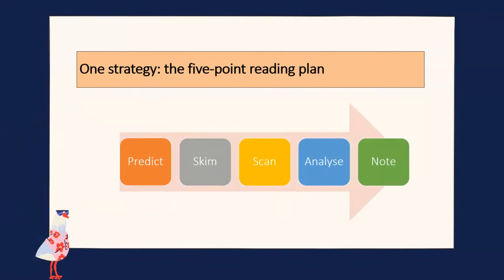Now, let me explain what predicting is. Predicting is using your previous knowledge, which I've explained to you just now. You build on that previous knowledge. So go back to what you already understand about a particular topic. Skimming is a strategy when you skim through a book very quickly. The idea is just to get the overall general knowledge about that particular piece of writing.